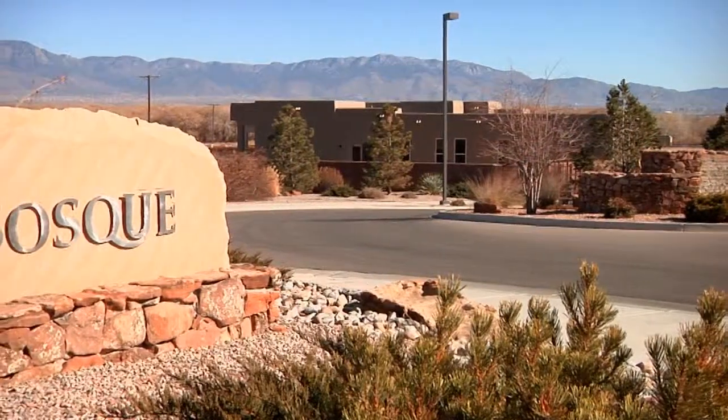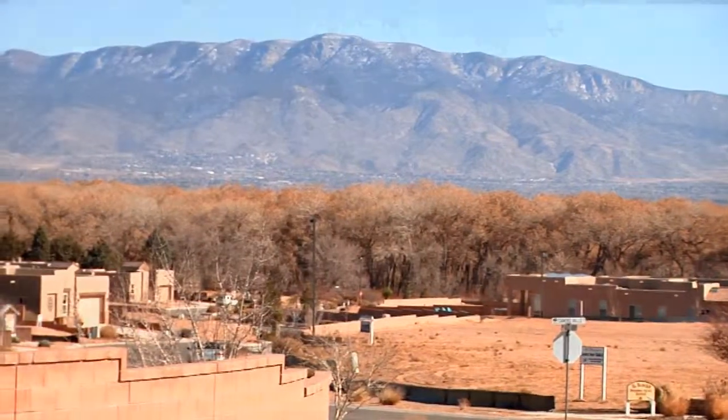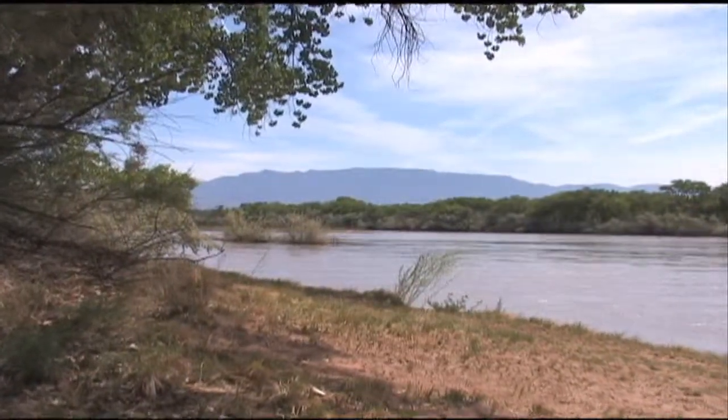And El Bosque is a beautiful area. We're adjacent to the bosque. Thus the name El Bosque. You know, we have the Rio Grande right there. We have mountain views and vistas. Amazing. In fact, this whole area on Valley Rio backs up to the open space, which will probably never be built on. And all of the perimeter homes have open views and open space views.